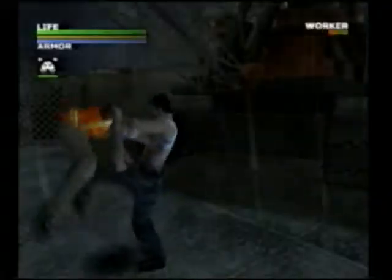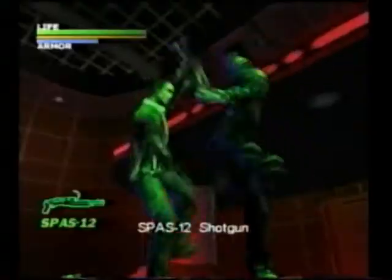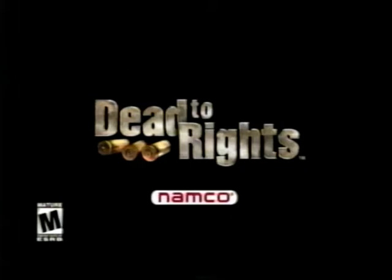Check this out. That side. And it's only gonna get worse. At some point, a man's gotta stand for something. Guess I'll stand for myself. Dead to Rights, rated M for mature.